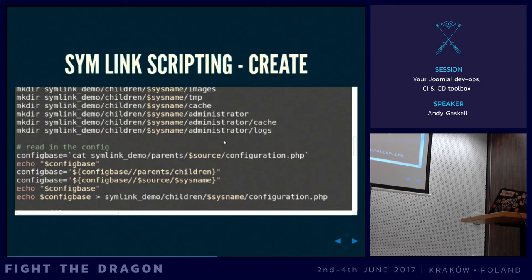So that's physically copying the files, and here you can see we're creating symbolic links. It's just a shortcut. So you're creating symbolic links from the parent to the child. These are all links, and I need them in the script folder as well. So the advantage is, apart from having only one set of files for all the sites, you can update things from one place and it's updated everywhere.